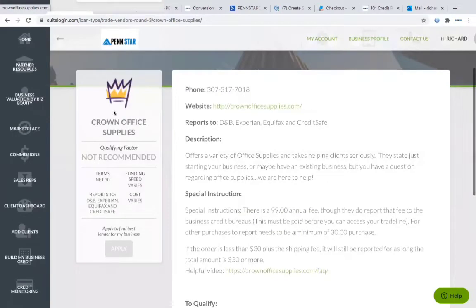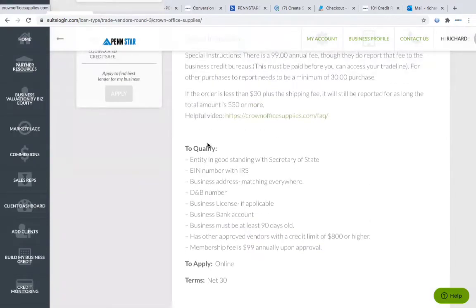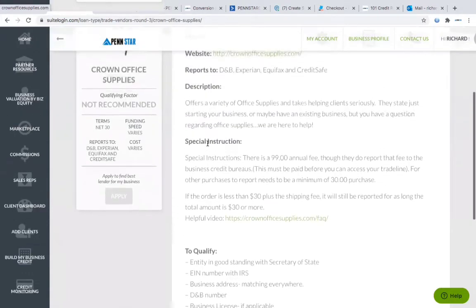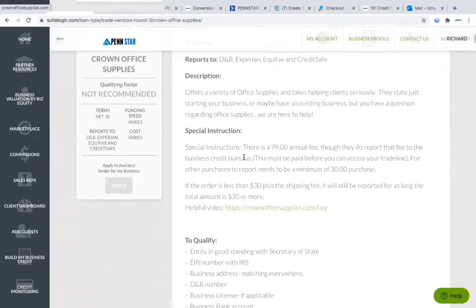And the reason why we recommend this as tier three is because your business needs to be at least 90 days old in order to get approved for it. Most of the time you can get approved. Some people can get a $1,500 line of credit, but why take the risk? Why take the inquiry if you don't need to? Just follow the steps and follow the process. We have other office supplies that you can use in a first and second tier anyway for you to get the office supplies that you need.